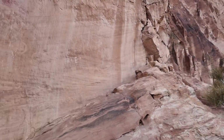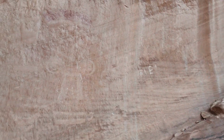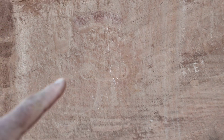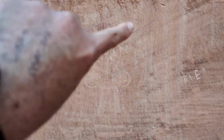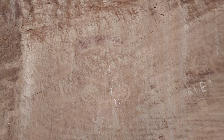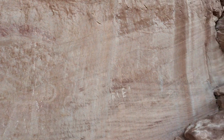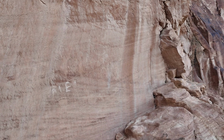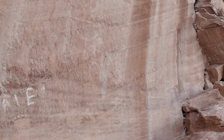Oh, look at that one. Okay. Let's see if this thing shows it. See the spirals, man shape? There's actually a petroglyph. They've got the red ochre above it. Some very, very, very faint ones. You can see them right in there.